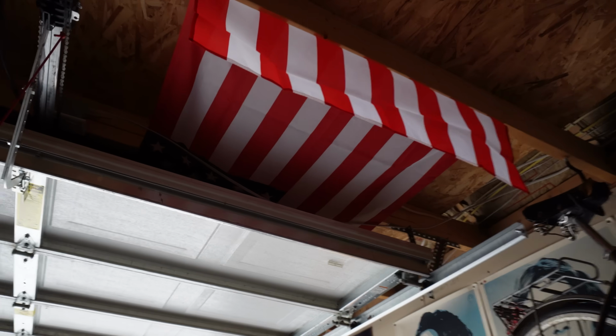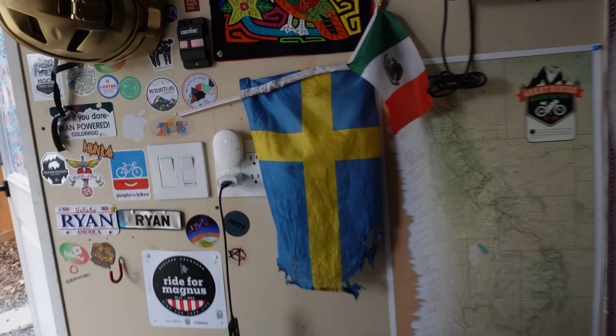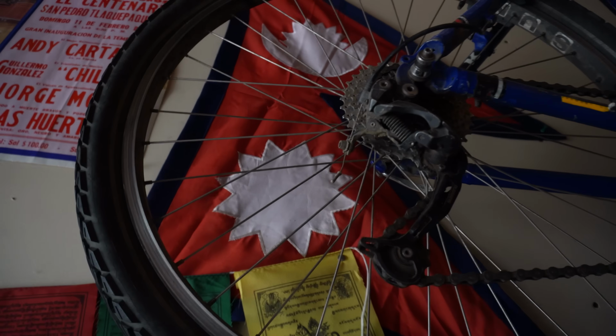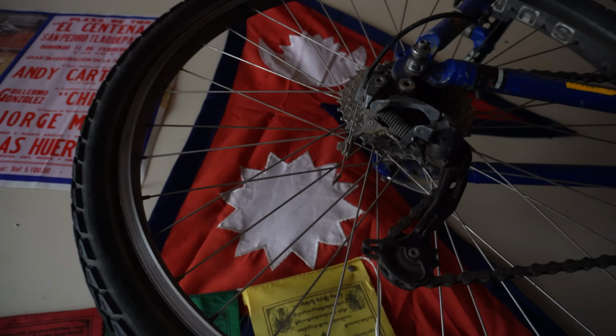It's kind of hidden because the garage door is open, but I have the American flag, USA flag, and that little bit of blue and yellow right there, that's my big Swedish flag. Oh, there's a better Swedish flag right here. And a map of the Great Divide mountain bike route. Behind this wheel is the Nepalese flag. It is the only flag that is not a rectangle or square.